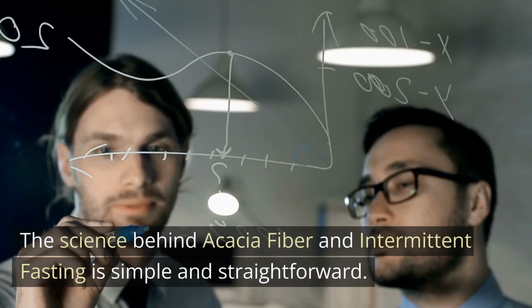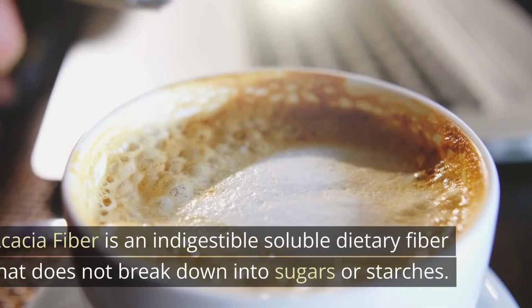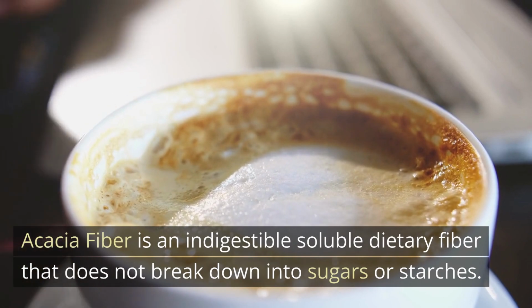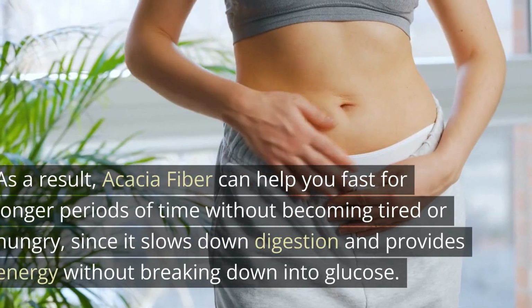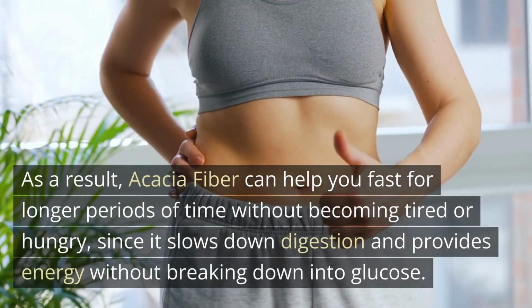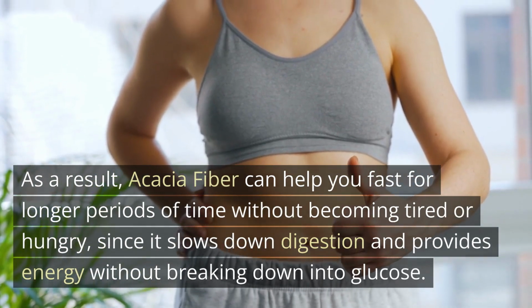The science behind Acacia Fiber and intermittent fasting is simple and straightforward. Acacia Fiber is an indigestible soluble dietary fiber that does not break down into sugars or starches. As a result, Acacia Fiber can help you fast for longer periods of time without becoming tired or hungry, since it slows down digestion and provides energy without breaking down into glucose.